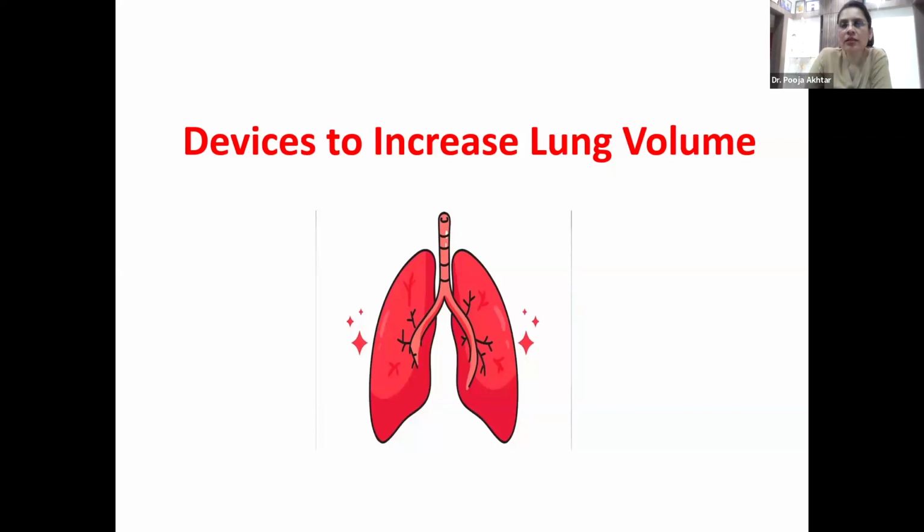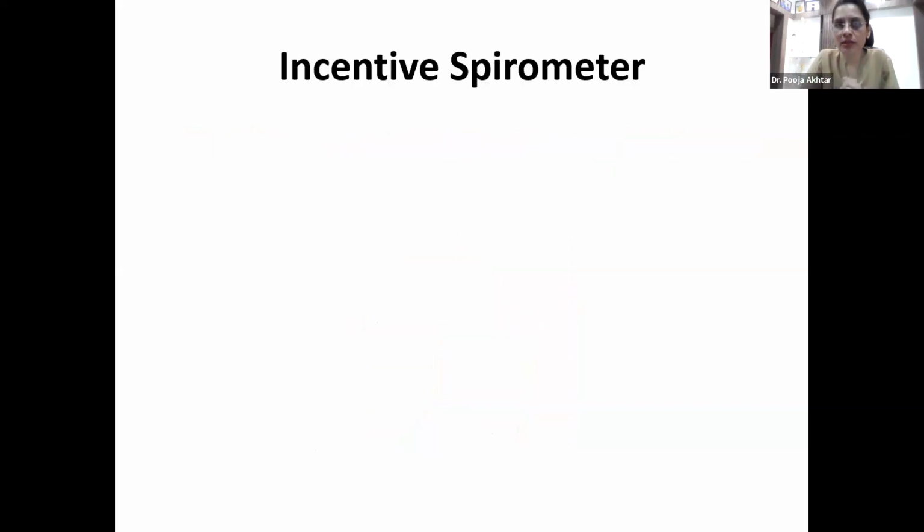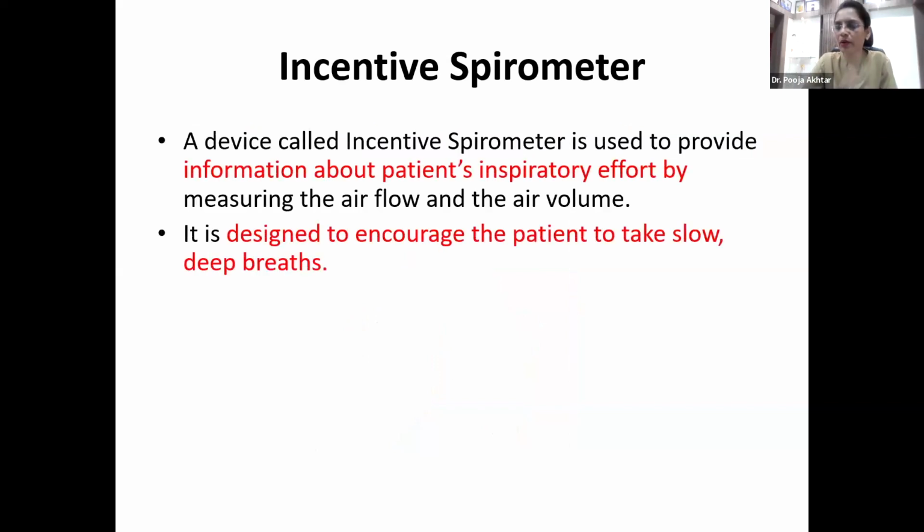Now, devices to increase the lung volume. What we actually do is we teach them thoracic expansion exercises. Take a deep breath, hold it for 5 to 6 seconds, give them certain vibrations during exhalation, and try how many times can you give and how many patients in a day. So the incentive spirometer being a savior, everyone prescribes incentive spirometer to all the patients, whether it is respiratory patients or whether it is surgery patients, whether it is geriatrics, long-term bedridden patients, spirometer is always there.